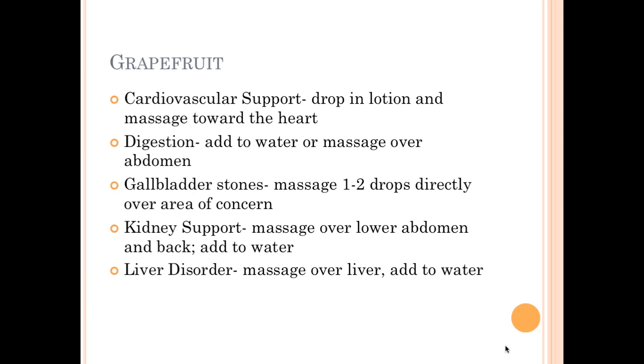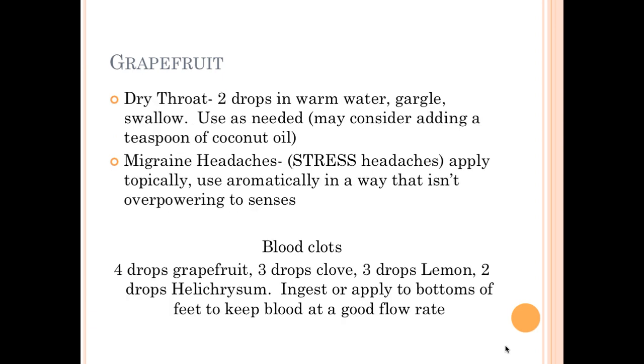Okay, these ones, just for some more health ideas, cardiovascular support. You can put a drop in your lotion and just massage towards the heart. For digestion, yes, we can use digestion oil for digestion, but for digestion, we can also add grapefruit to our water and massage over abdomen to help in that area to have a balanced digestive tract. Gallbladder stones, massage 1 or 2 drops directly over the area of concern. And kidney support, you're just going to want to massage over lower abdomen and back, and again, add to water.